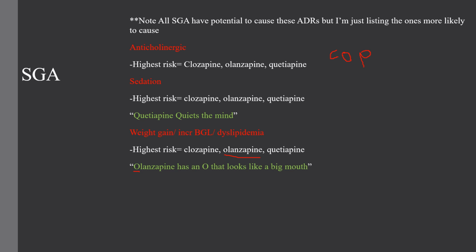Pretty much of all the antipsychotics, if you're going to associate one of them with weight gain, it's always going to be olanzapine. So orthostatic hypotension, that's going to pretty much be your clozapine and olanzapine. And remember, clozapine is very cardiotoxic, so you can associate the cardiotoxicity with hypotension, because heart and hypotension kind of go hand in hand. And then your seizure risk is pretty much only going to be your clozapine. But just to note, the other antipsychotics can still cause these side effects, but most of the exam questions you'll get will be like which one has the highest risk of causing it, and these are the ones that will cause the highest risk.